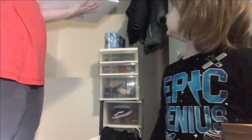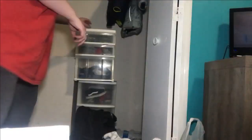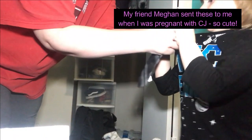Then also, I got these at Goodwill for about $3 a piece. You can get these brand new at Walmart for up to like 10 or 15, even 20 I've seen. So it was a great deal, and they were in perfect condition. It's nothing really decorative, but they work perfectly.